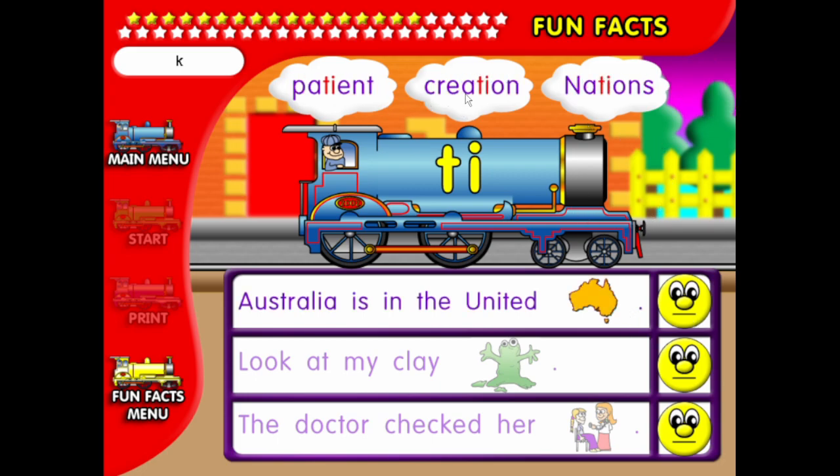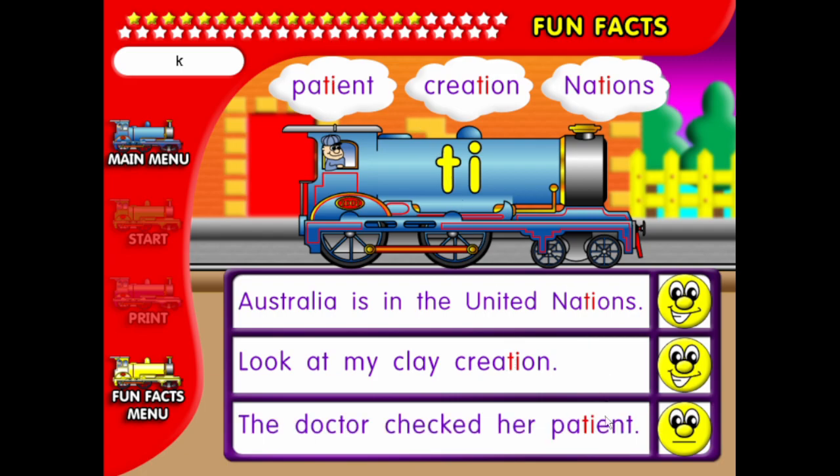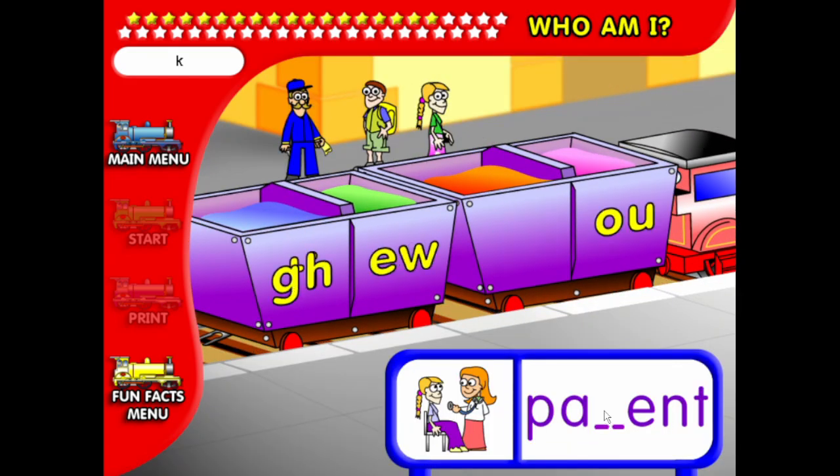Australia is in the United Nations. Nations. Look at my clay creation. Creation. The doctor checked her patient. Patient. Who am I? Choose the correct blend of letters to complete the word.